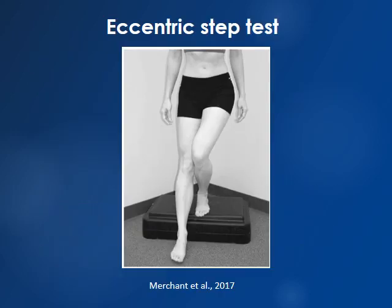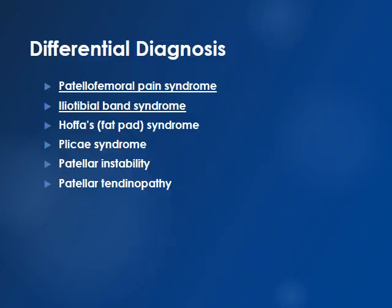And this is her doing the eccentric step test or the step down test. You can see that her weight-bearing leg, the painful symptomatic one, which is the left leg, is rotated slightly inward with apparent collapse or valgus of the knee. She's also got dipping of the contralateral side of the waist. So a little bit of dip over there on the right side. You can see the level of her waistband.